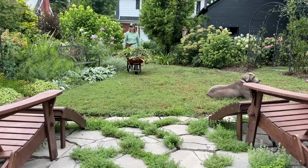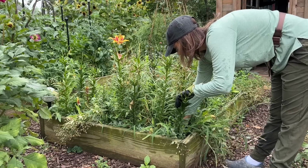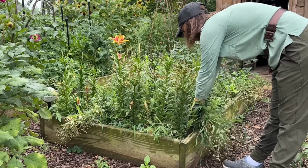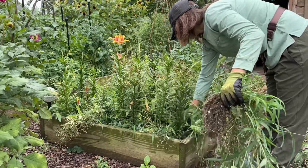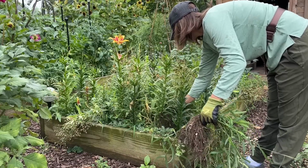Now let's head into the raised bed garden, and if I'm being completely honest with you, I'm very embarrassed to show you how weedy the raised beds have become. But you know what? I'm going to give myself some grace, I'm going to give myself some time, and I'm just going to clean it up gradually day by day.